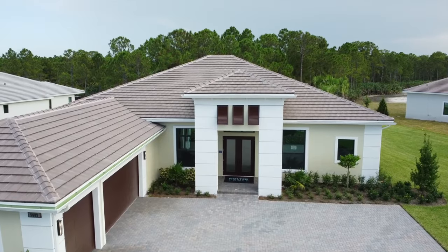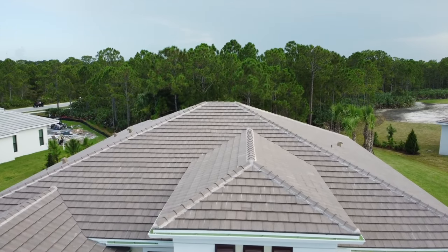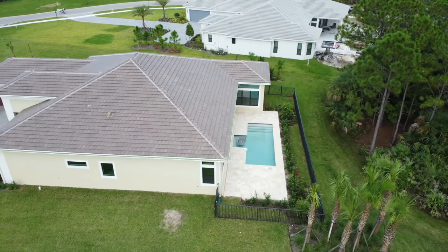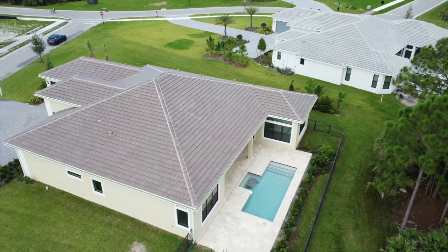This is the perfect balance of luxury and nature here in South Florida, with larger lots, bigger homes, and more modern designs. Today, I'm going to give you an exclusive look into one of the last models for sale in this private estate home community before they close out. So if you like what you see and you are looking for a home like this, reach out to me directly.